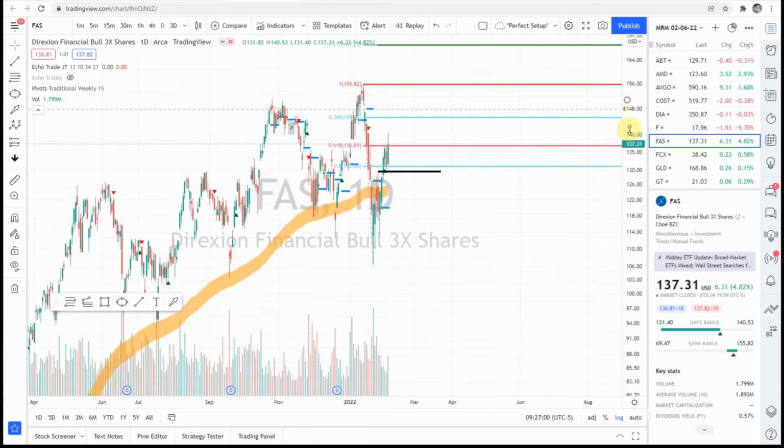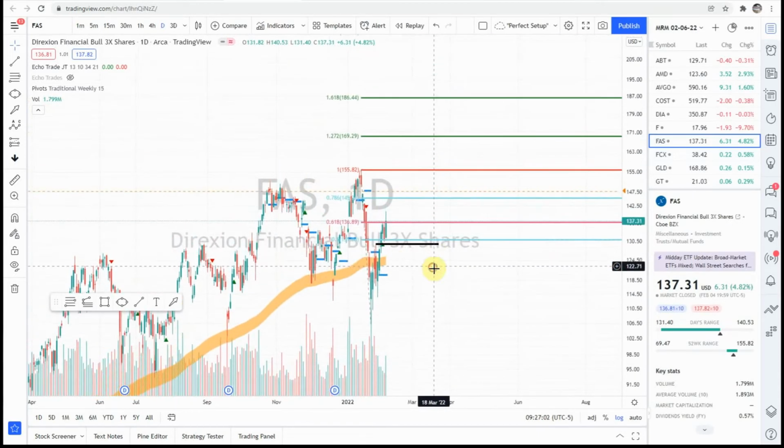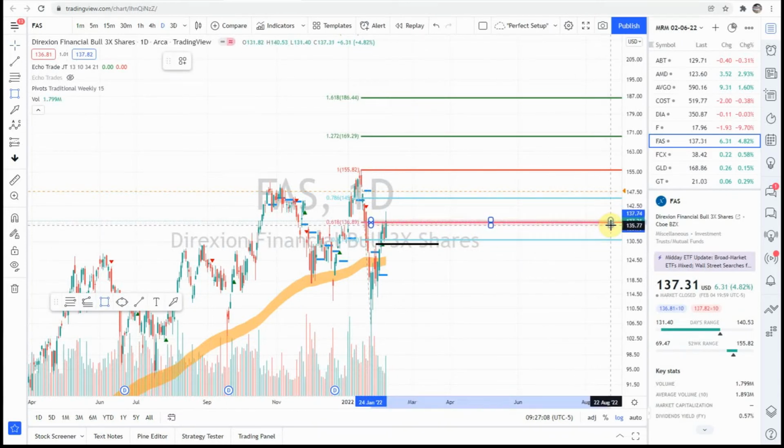FAS, beautiful. Needs to finish clearing in this zone right in here. It's almost got it poked up. Get another daily close up in here, we're off to the races. Full disclosure, I am long calls out to March on FAS.